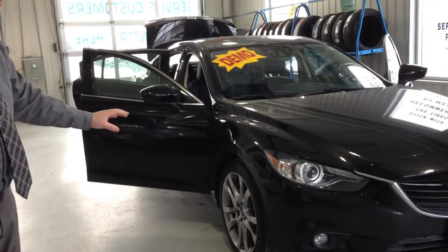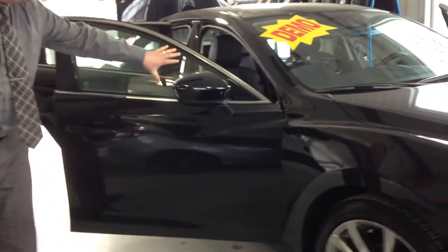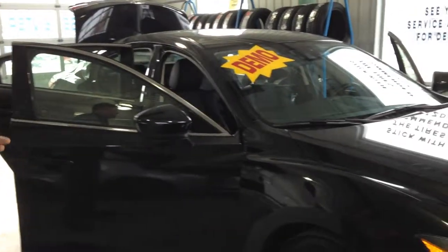This is an eye catcher. You have 19-inch polished wheels. The Accord's going to give you 17-inch. So this is a very, very nice look on this vehicle. You have chrome accenting along the windows here as well. This looks like a powerful car, 184 horsepower, Skyactiv transmission and engine.